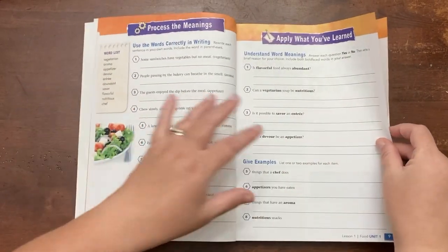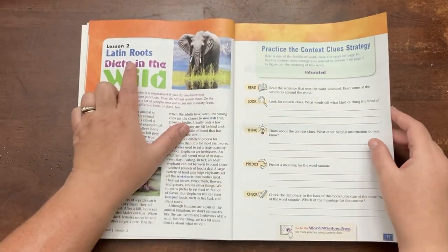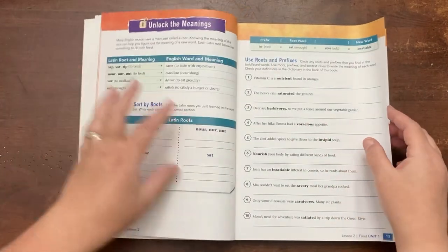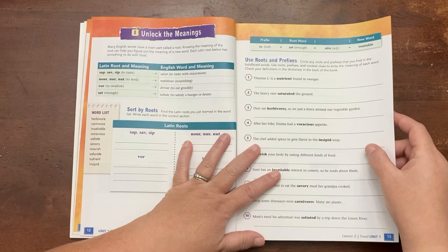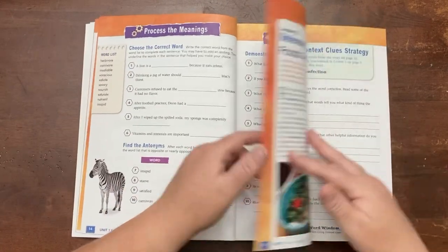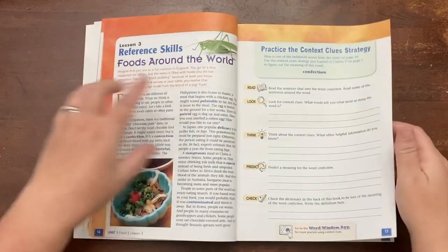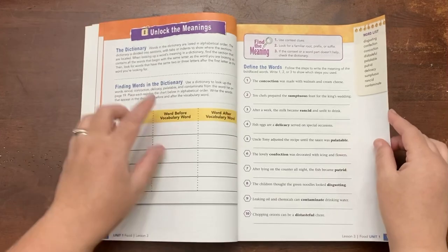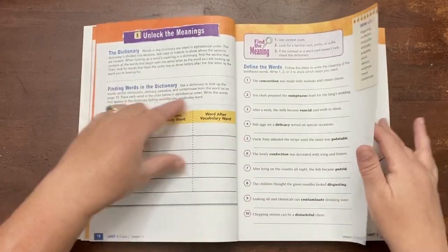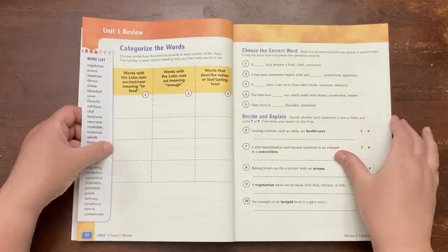Then we go into processing the meanings, apply what you've learned, and you're into the next lesson, which is Latin roots. But again, after your article, you still start with context clues. Then your activities here are focused more on roots. And then process the meanings, apply what you've learned. Reference skills is the focus for lesson 3. But again, you start with context clues. Then you go into using your reference skills. This one's about the dictionary and how to use the dictionary. Process the meanings, apply what you've learned.